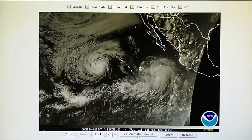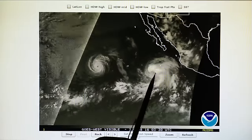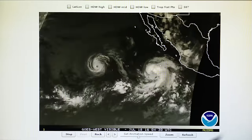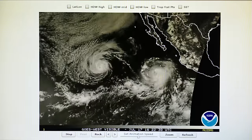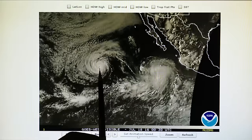Now here's the visible light mode. We can see the photoshopping right there. They're hiding all the microwave blast activity. We can't see the dimple marks. Looks like Darby has an eye wall still right here.